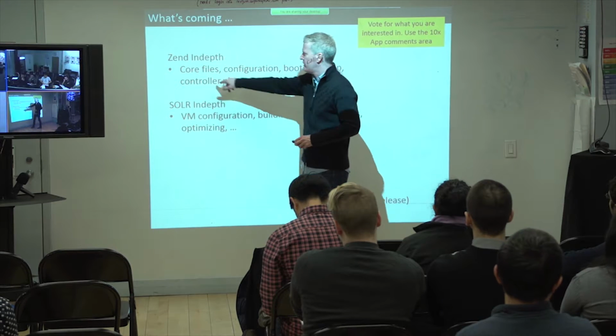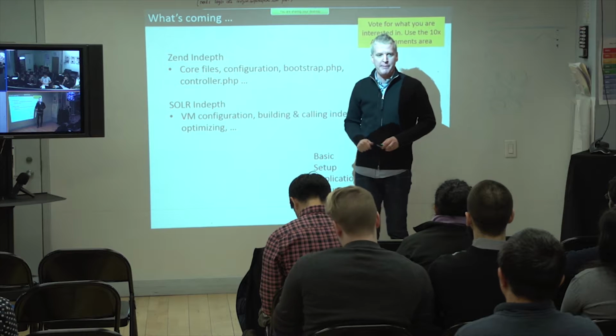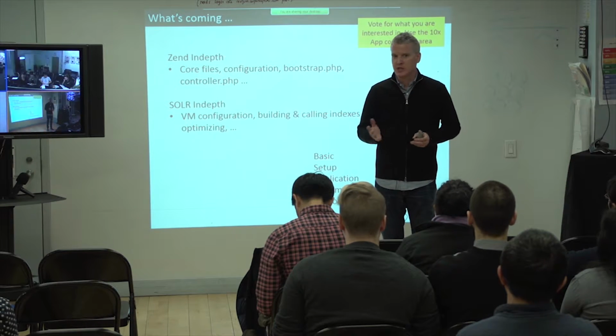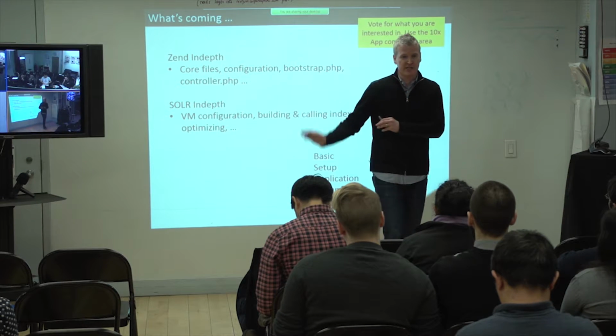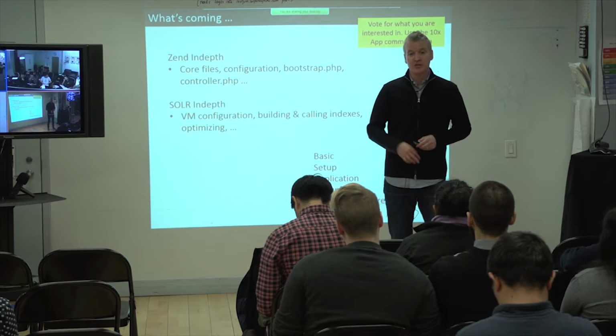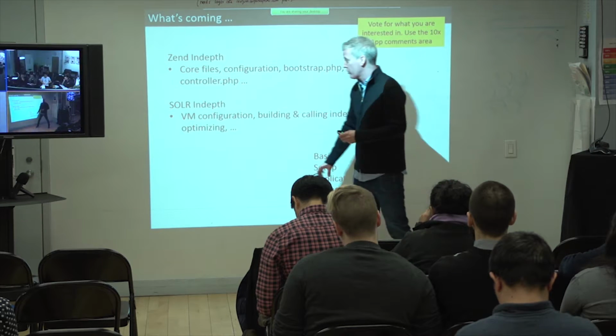For example, what are the core files of Zend itself? What actually happens in the configuration.php and bootstrap.php? Bootstrap.php runs on every request, so every page view it runs. What is it actually doing? The controller PHP, how does that actually work and direct the specific page to the right place? So we're actually going to discuss that and figure out so everyone understands how all of that works.